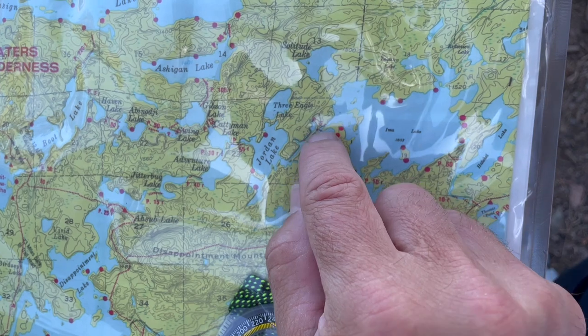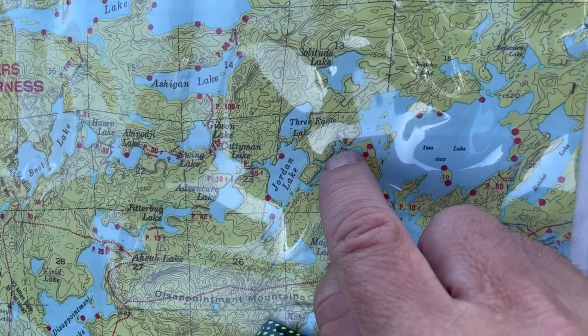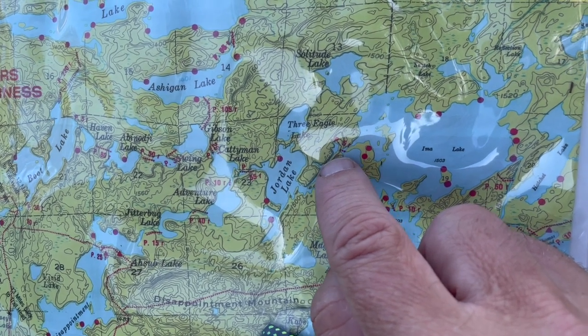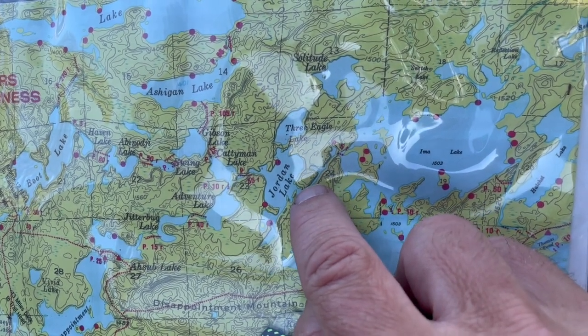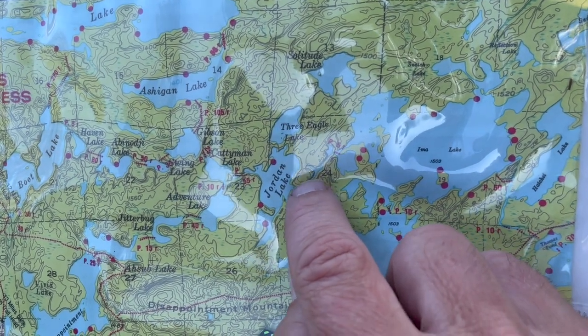Did a little 5-rod pullover, didn't take as long. Came down the narrows of Jordan, which was really pretty, all these rocks, cliffs on each side. And we were looking for pictographs, and we think we found them. They're really faint. We knew they were faint, but down here next to the end. So we spent some time on that.